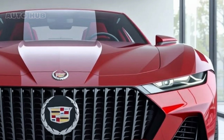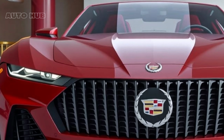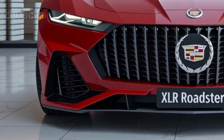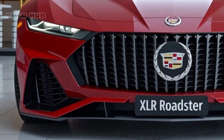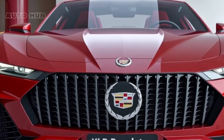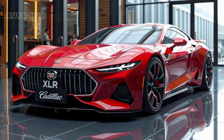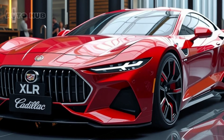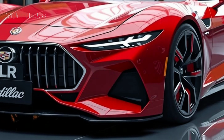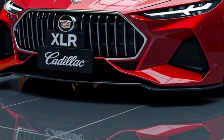Now let's talk numbers. The base XLR Premium Luxury trim starts at around $94,000, which includes the V6 engine, OLED display, and Super Cruise. The Sport trim adds performance brakes, sportier design elements, and stiffer suspension. If you want the full Blackwing V Series experience, you're looking at a starting price near $125,000, and that can rise with carbon fiber options, performance packages, and upgraded materials. Compared to rivals like the Porsche 911 Cabriolet or BMW 8 Series Convertible, the XLR offers a compelling mix of power, luxury, and tech, especially when you factor in Cadillac's suite of standard features.